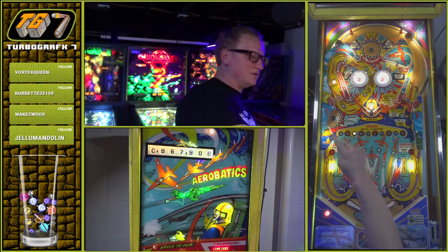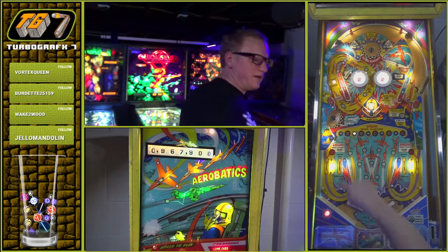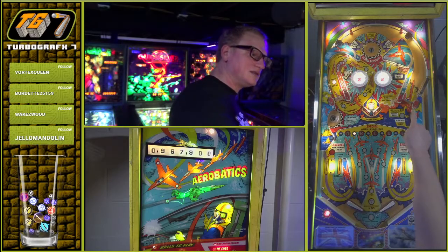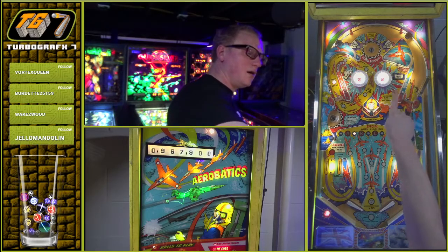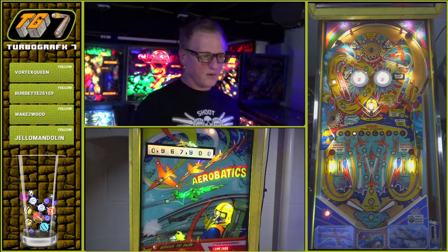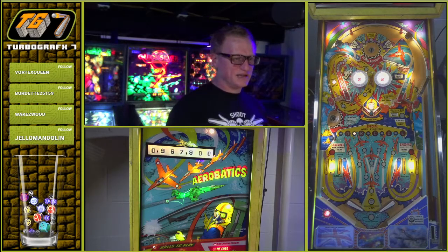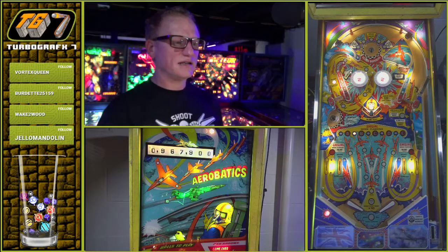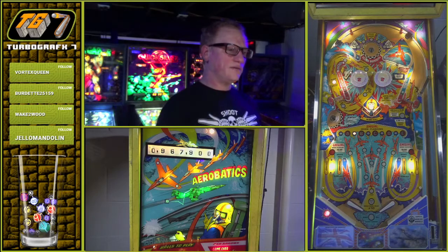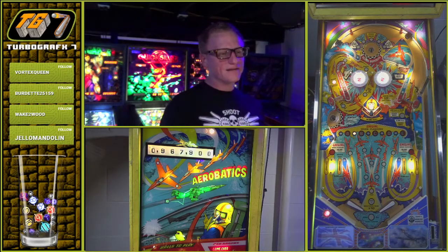So anyway, back to it. You collect from the loop de loop on the left here, and then the right will cycle the upper bonus things. So you've got 10x bonus value, 10x light, special, left and right, mystery light awards essentially.